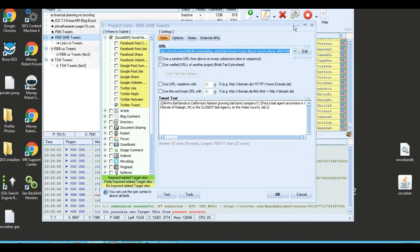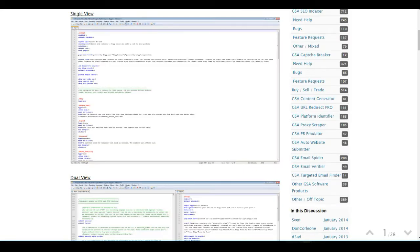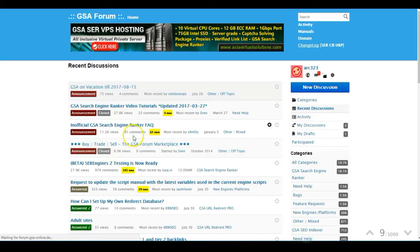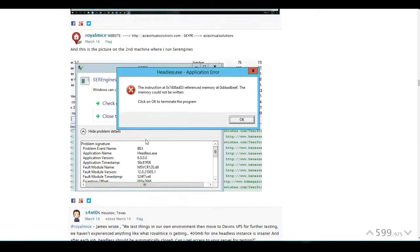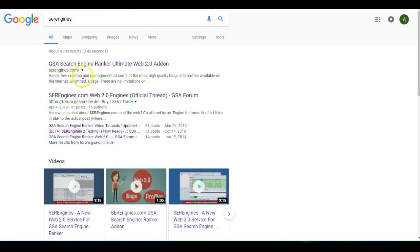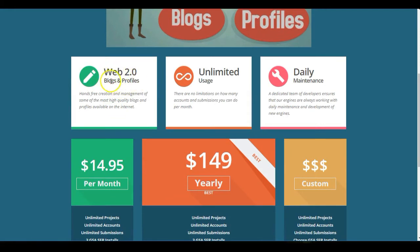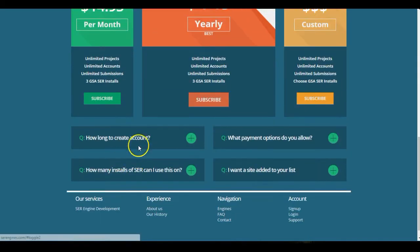Because it's a whole new thing. And I know there's also, and I don't use this tool myself, a tool called SER Engines. It's over here on the GSA forum if you want to learn about it. It's basically a Web 2.0 tool for search engine ranker. Gosh, this thread is long. Goodness gracious, I shouldn't have clicked on this. Here, I'll show you the website. So basically it lets you post to Web 2.0 blogs, similar to RankerX. I don't think it's nearly as advanced or as effective as RankerX. It's only $14.95 per month. And you don't get very many platforms to post to.